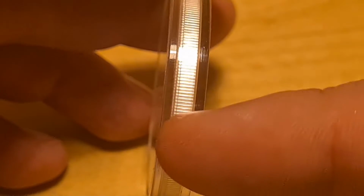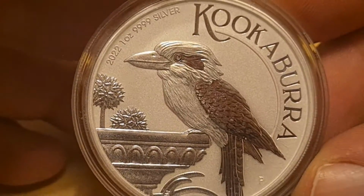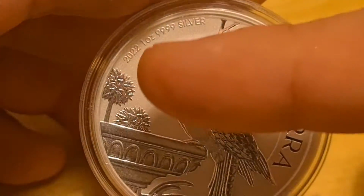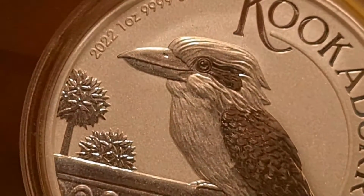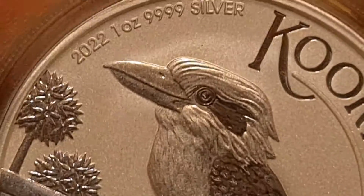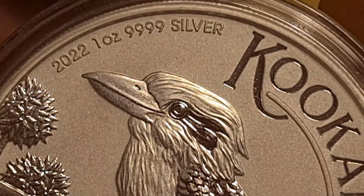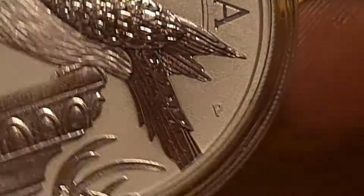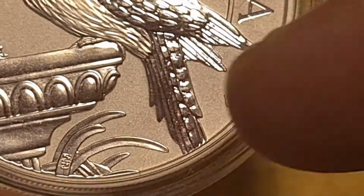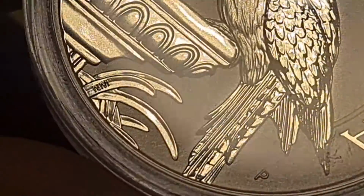Now, it does have a milled or reeded edge along the sides, and it is 1 troy ounce silver, as you're going to see here. So on the top, and I will slightly zoom in very slowly, because I just realized last time I was rather zippy to the point there. It says 2022, 1 ounce, 999 fine silver. And then there's that lovely Kookaburra writing. And then, of course, we have the letter P for the Perth Mint. And we also have the artist there, and M. Rather sneaky.